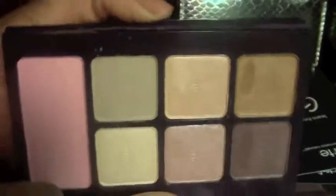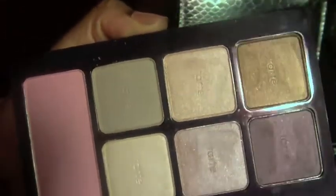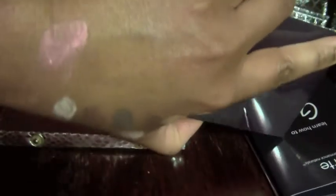Now I'll get into the very last palette, and then I'll swatch out the lip gloss. This one is 9 to 5. This is the one that has the real shimmery ones here. I don't use blush personally, so as you can see, that's really pink. I'll just swatch that out for you, those of you who are into the blush, so you can see how that shows up. Hopefully the lighting is good for you.